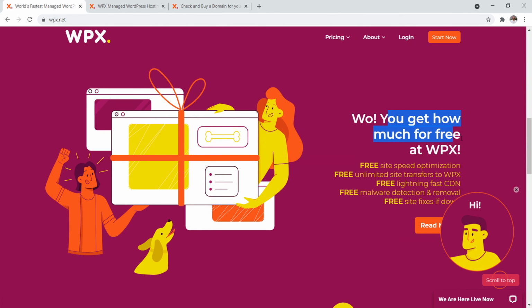It's also more of a custom solution, because, for example, if you're trying to verify your site with Google Search Console, with other hosts you have to download that HTML file, go into your file manager and upload it. You can do that with WPX, but what they also do is, you can just send a message to support, say, hey, here's this file, please upload it, and they'll take care of it for you.